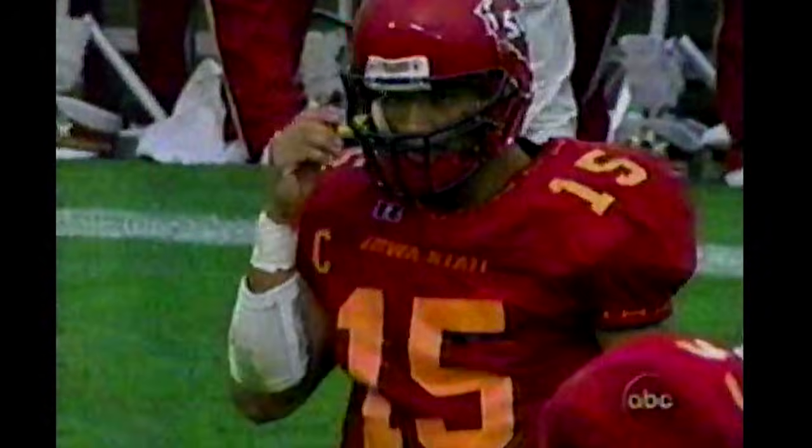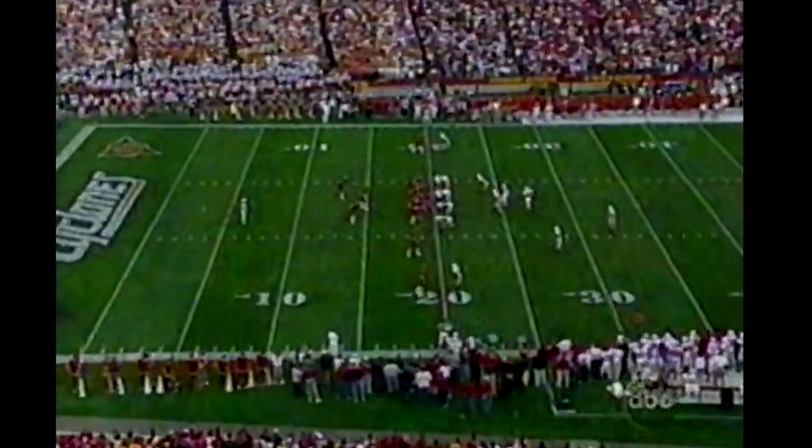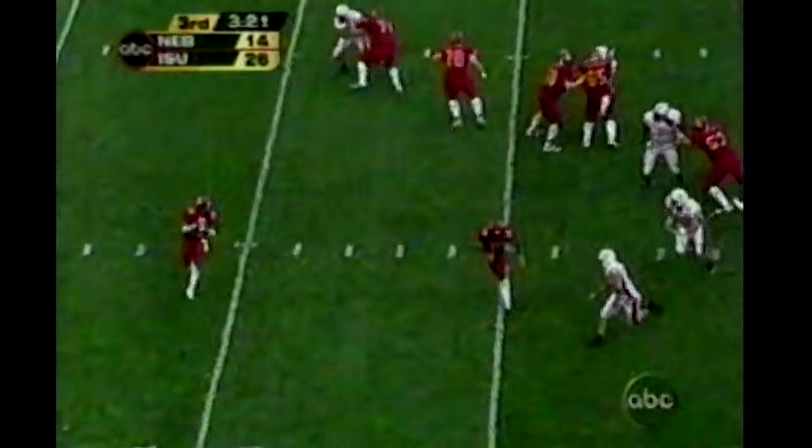So Seneca Wallace brings the Cyclones out, and they're in need of a little bit of a rally. They have to pick it up. They've gone just a little flat here against Nebraska. Four-down lineman for the Huskers. Sprints to the right. Come down the sideline.